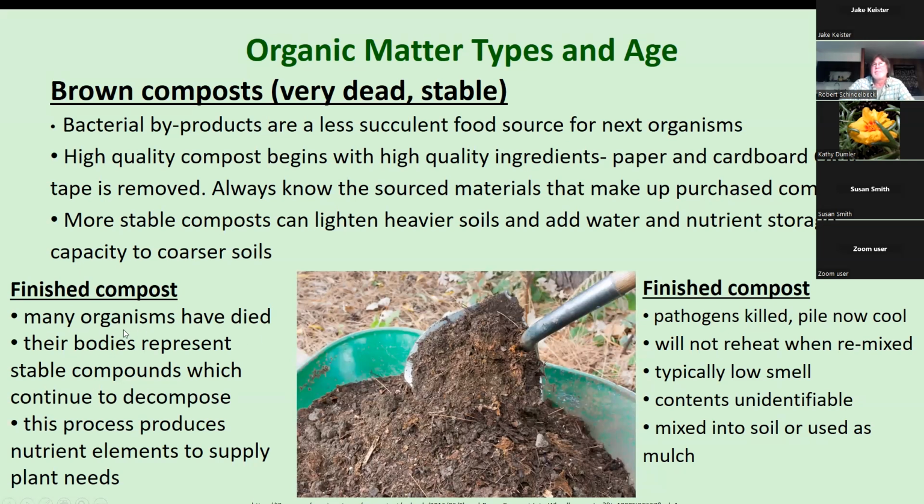And so in the finished compost, most of the organisms have died. Their bodies represent the stable compounds which continue to decompose. So if you got some beetle in there, that thing's going to slowly break down and get eaten and release all those compounds that are in it over time. And as that happens, there's always more and more nutrients coming out of this, and what this represented down that food web towards those lower level organisms and ultimately roots.